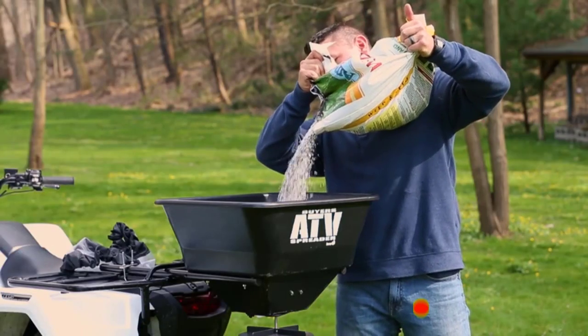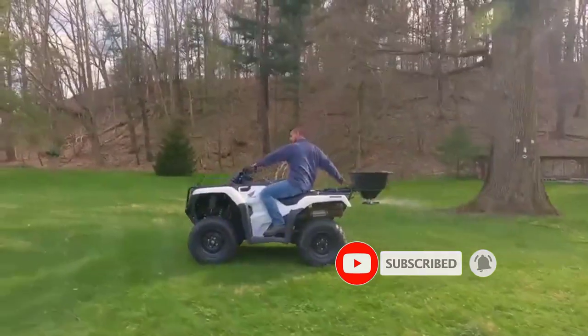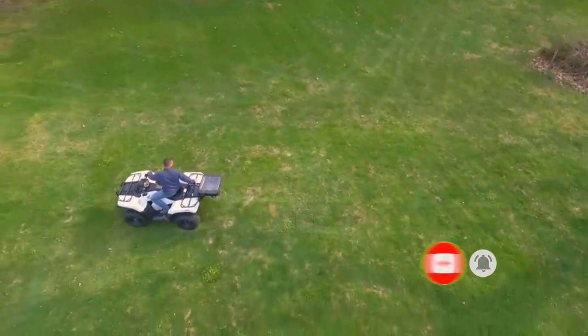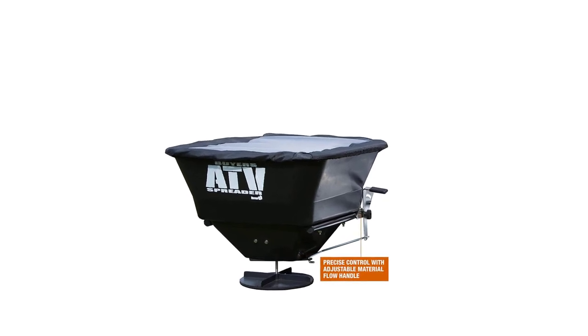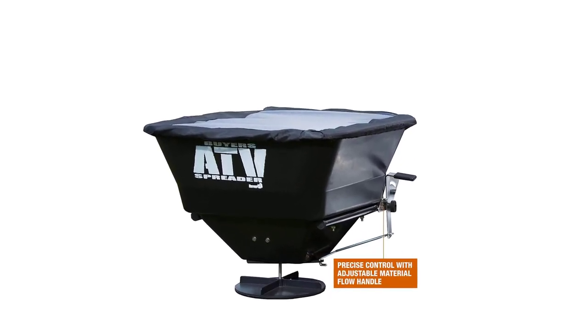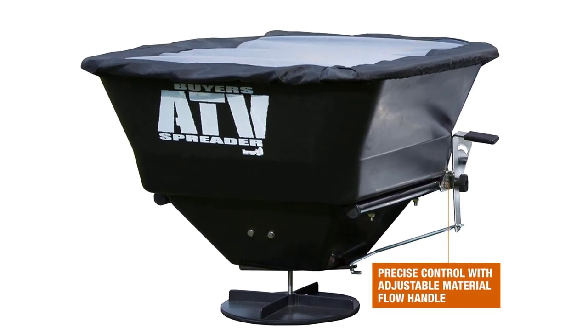Buyer's Products takes pride in its meticulous approach to design and engineering. With teams staffed by experts and engineers who approach product development as if building for themselves, the company ensures that each product, including the ATVS 100 spreader, is exceptional in quality and functionality.